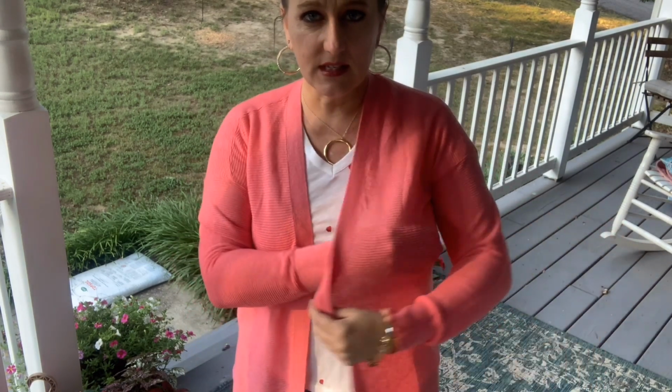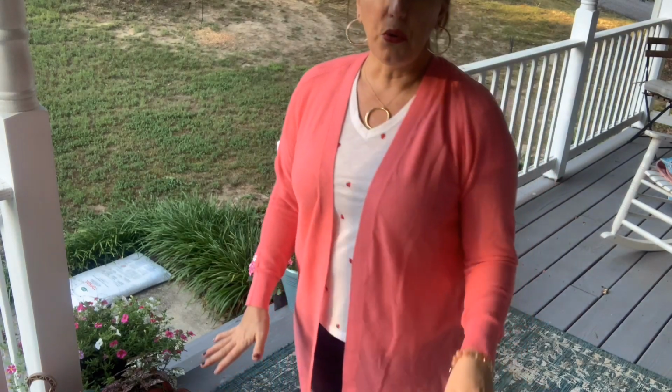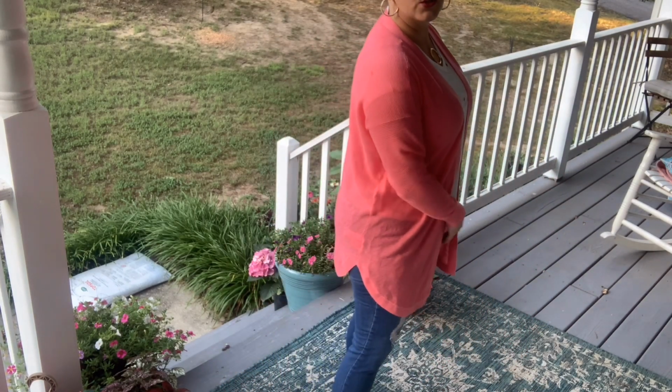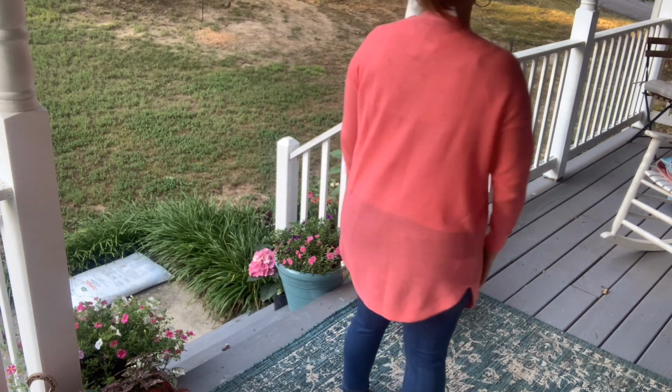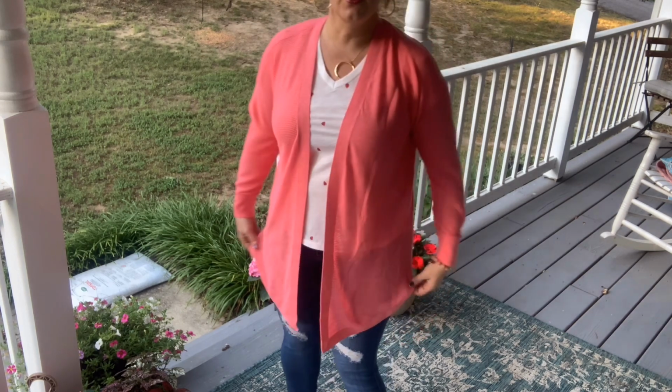Okay, now I wouldn't pair these two together. I got this mainly for the beautiful summer color. It's very, very lightweight. You can see it's a very light cardigan, but it's such a gorgeous melon coral color. It is a little bit longer. It's not too long. It does have that little thing there. It's actually longer in the front and shorter in the back, which is kind of weird.